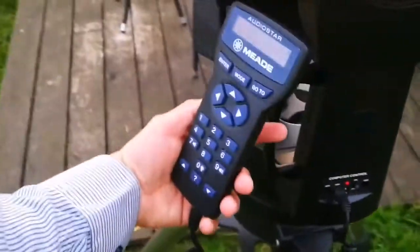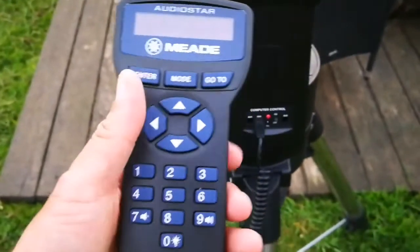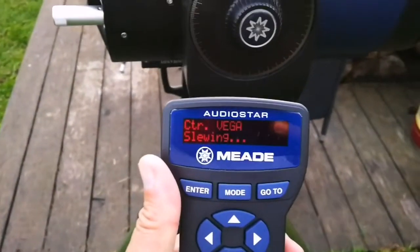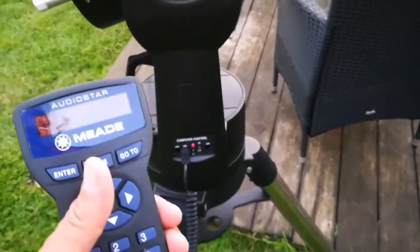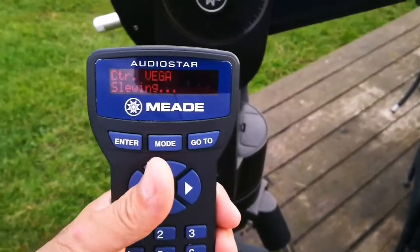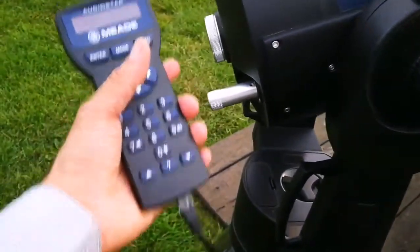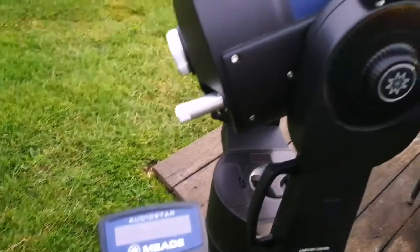I'm not going to use that thing here, there's a clamp. And I'm not going to enter, there's no point. So it's searching now for the star Vega. Of course, I've not attached anything yet. As you can see, no back focal tube, no diagonal, nothing else. Okay, I'm just letting it do its job.